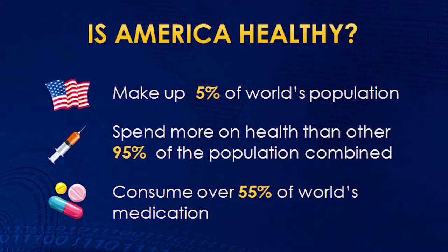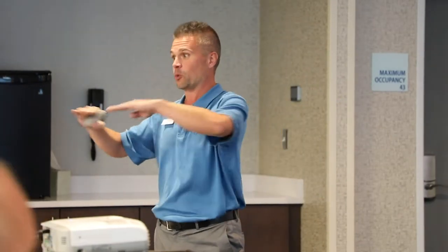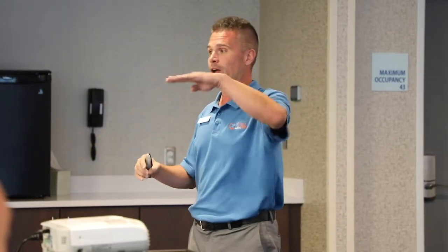We make up 5% of the world's population, but we spend more on healthcare than the rest of the world combined. And we consume 55% of the world's medication. And where has it got us? When we compare ourselves to other countries of the same first world classification, we rank almost last in every one of those categories. It's been termed the American healthcare crisis.